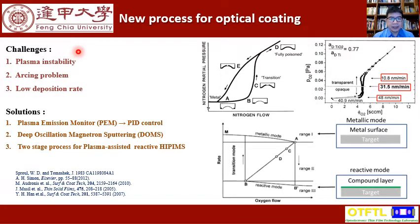The reactive HiPIMS process suffers from plasma instability, high arcing issues, and slow oxide or nitride deposition rate. It is caused by a dielectric compound layer forming on the target surface and the high discharge voltage needed to break down the dielectric layer. This problem might be solved in 3 ways: closed-loop control of the hysteresis loop in the transition mode, changing the sputtering power to high-frequency mode, or using a 2-stage plasma-assisted reactive magnetron sputtering process.